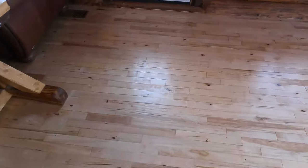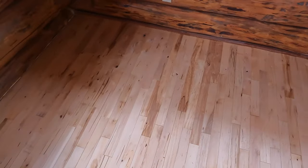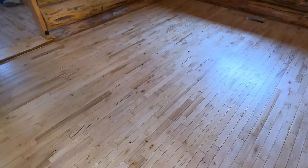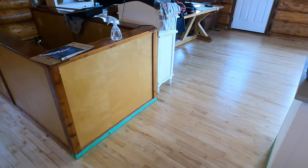We haven't put everything back yet, but everything's pretty much done in terms of the floor. We have to take off some tape and that, but anyway, that's the floor. I think it turned out pretty good. Some areas could have been sanded a bit better, but overall, not bad for the first time ever doing anything like this.